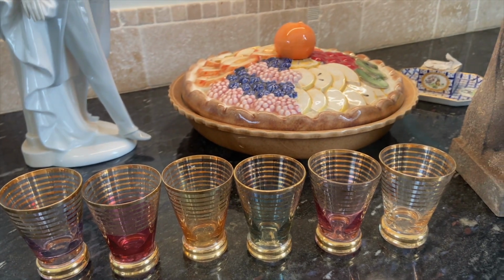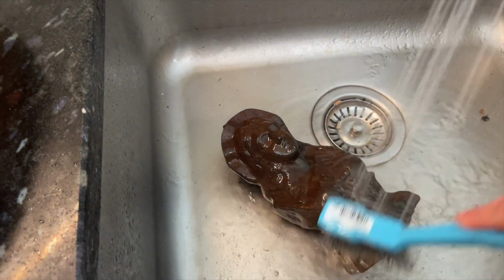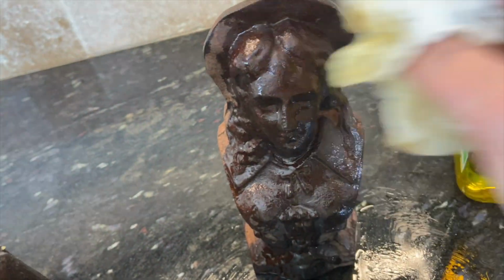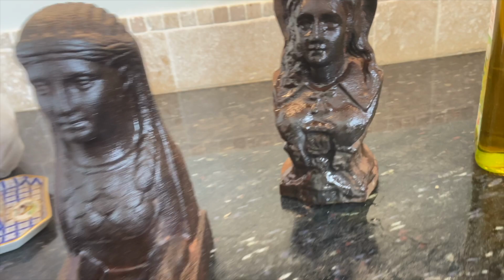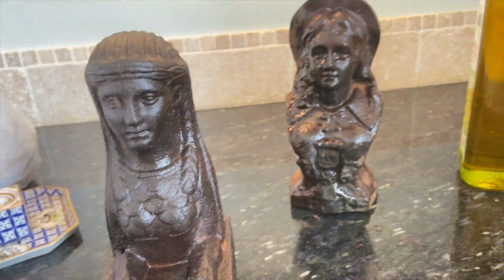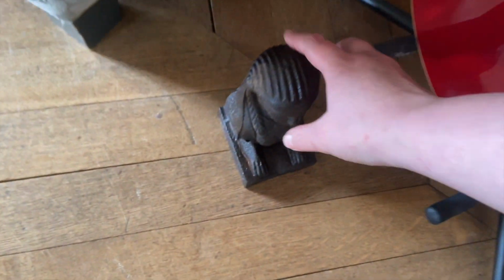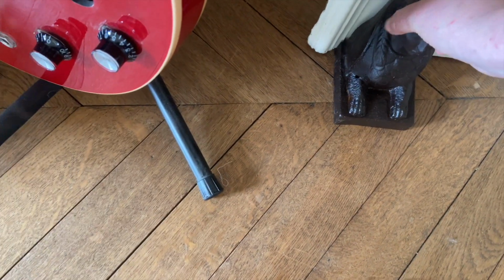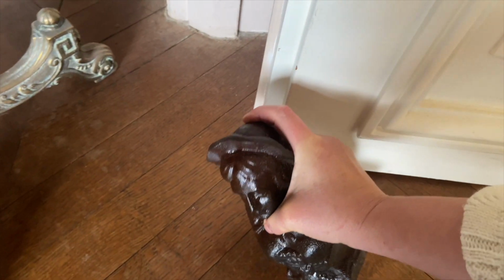And now I just have to grab the mirror out of the car. I'm now using some oil to prevent this from rusting further. And look at the difference. Old and rusty. Very lovely indeed. And goodbye, ugly doorstop. Hello, lovely doorstop. And there's the other one.